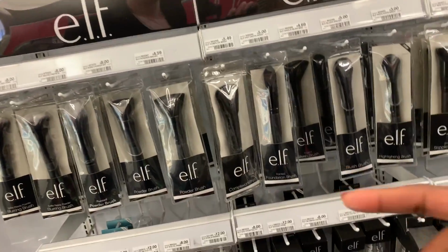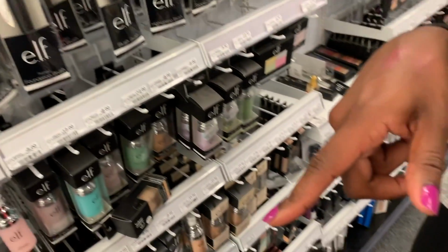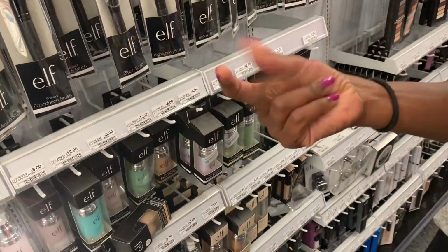Honestly, I don't really buy makeup brushes from the drugstore. That's not true. I do like to buy Real Techniques, but I usually buy those from Ulta.